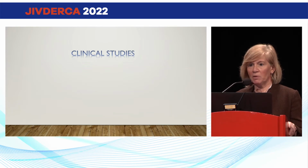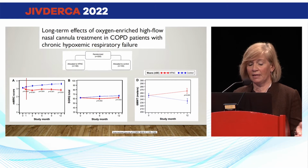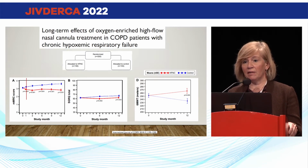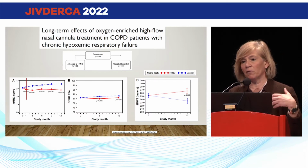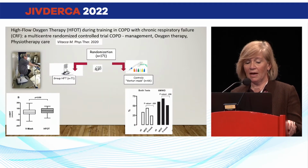But this is not true, because we have some clinical studies which show that, enrolling hypoxemic COPD patients, in this study 200 patients were enrolled to be treated either with high flow or standard therapy. As you can see, from the first month of therapy, there was a decrease of perception of dyspnea and improvement in quality of life. And there was a decrease of ability to exercise in the standard group, while there was stability in the 6-minute walking test in the patients using high flow.